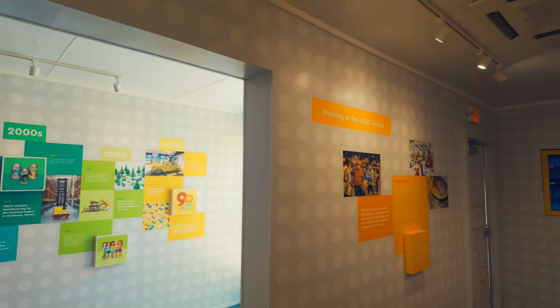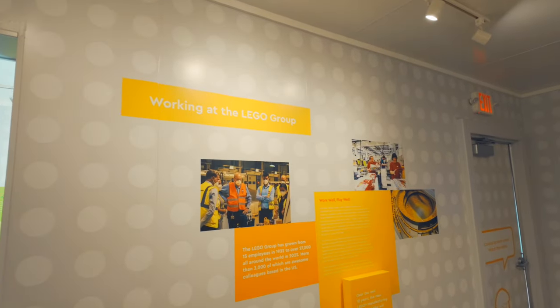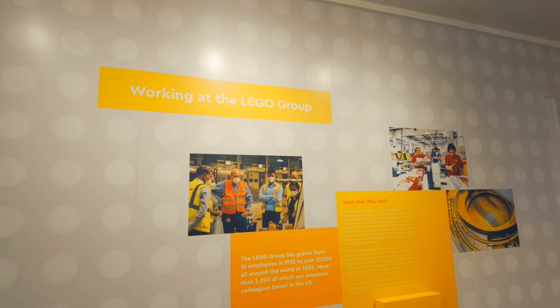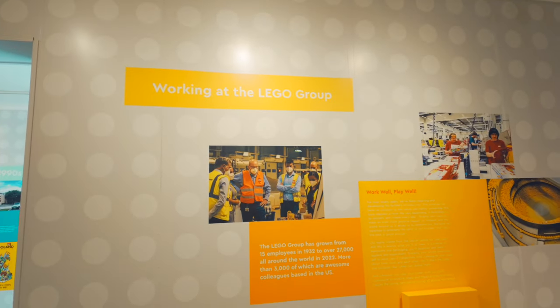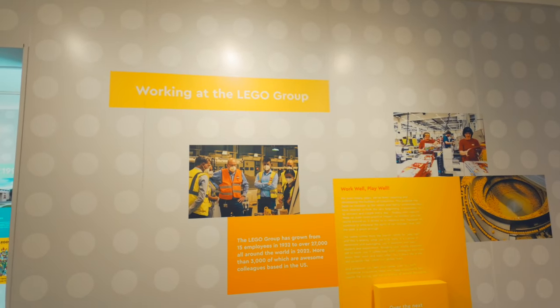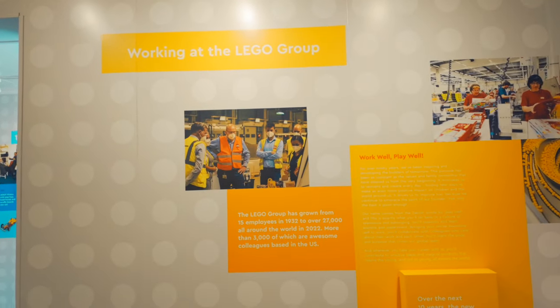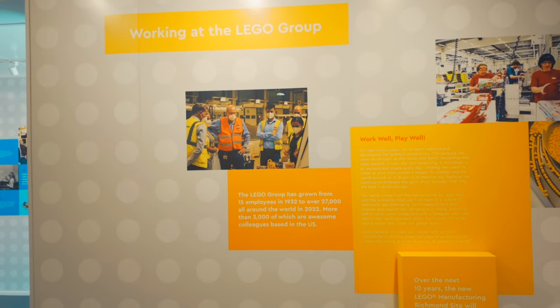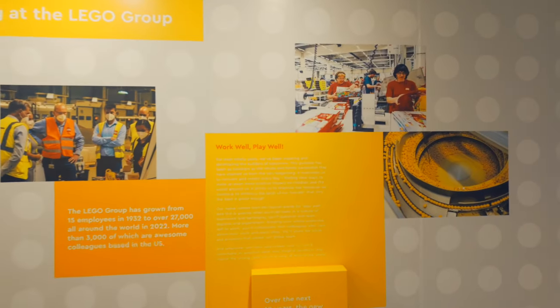All right, and then this is for working at the LEGO Group. They're hiring a lot of people. I went on the website. They're actually having positions listed out right now for like forklift driver and others. Other jobs will come along in the future. The LEGO Group has grown from 15 employees in 1932 to over 27,000 around the world in 2022. And so again, this site is going to employ over 1,700 people. This is going to be a major production.